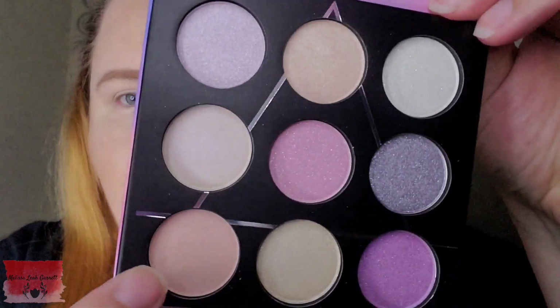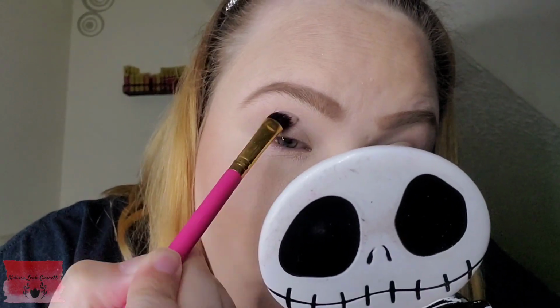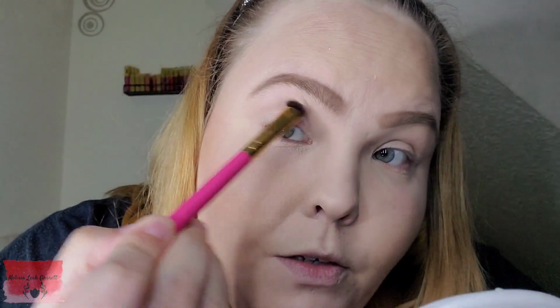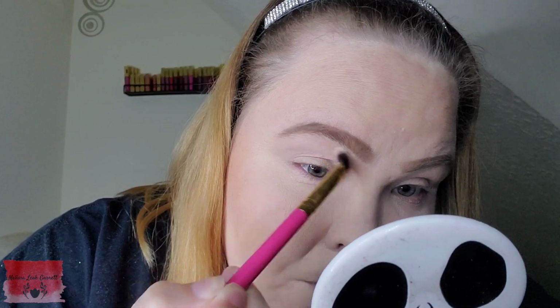I want to go into the Air palette, and I think with this shade right here, there's no shade names. I can't remember if I mentioned that or not. I think I'm going to use this as my transition. It does have like a shift to it. It's really pretty though, but it does have a shift. Something tells me these aren't going to be very pigmented. Yeah, this did exactly what I thought it was going to do. There is nothing going on here. Okay, that looks like I have absolutely nothing on my eyes.